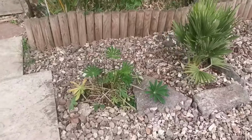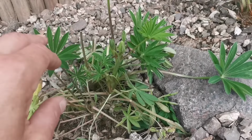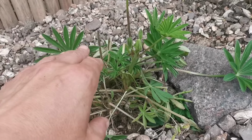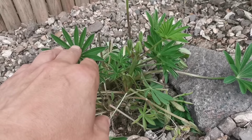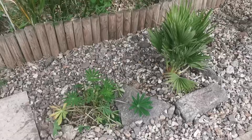And just down here, guys, again, one of the common lupins, but with these guys, I just like the unique leaf pattern, but also the flowers when they come out. Again, a nice little addition for your tropical garden.